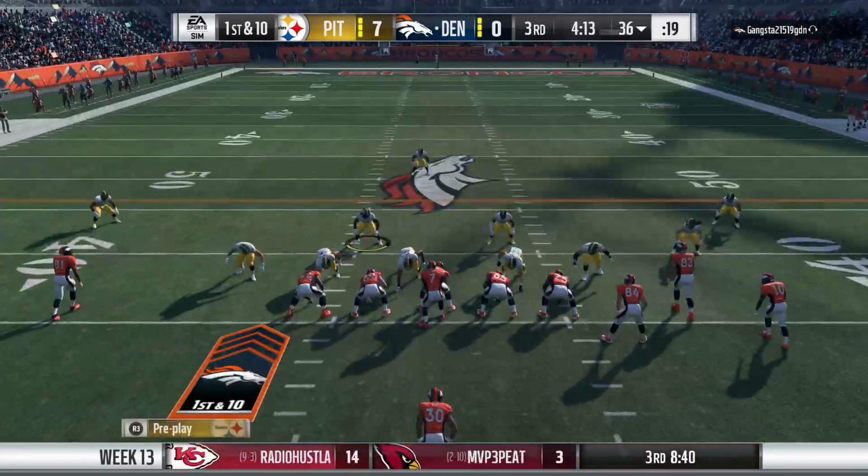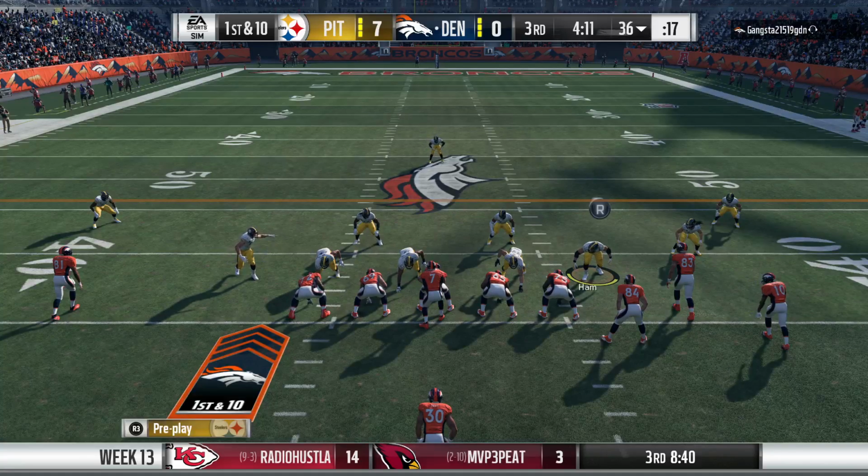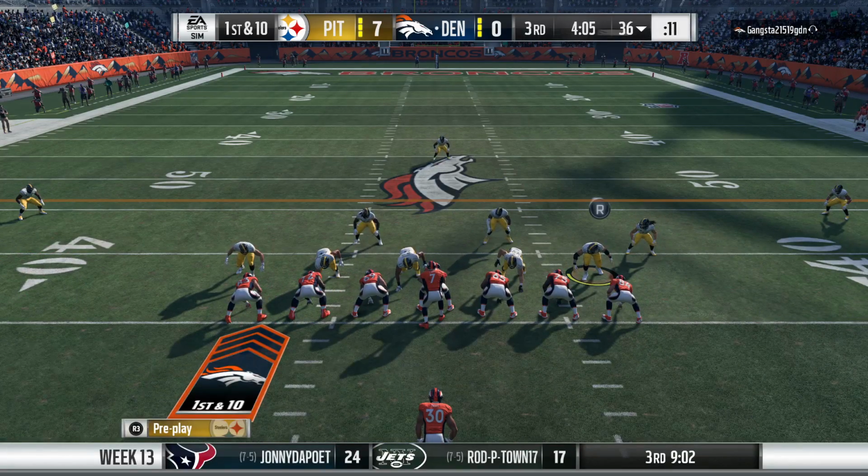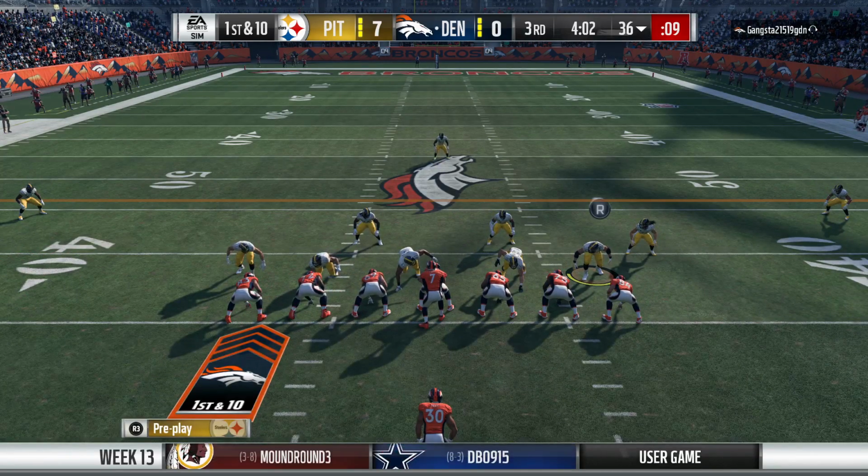All right, here we go. All right, now, lucky 56. Black 99 Philly, here we go. Check. Hurry up, here we go. Black 99 Philly, here we go. Check. Patriot. Let's go.